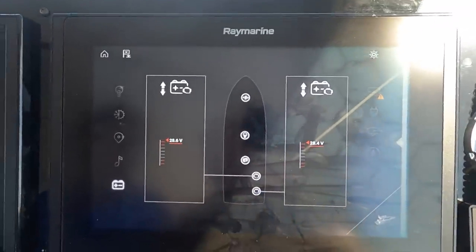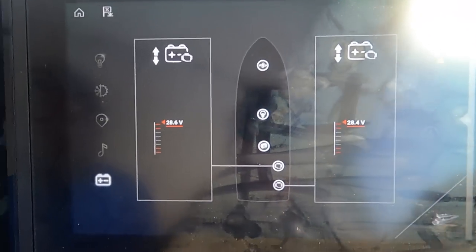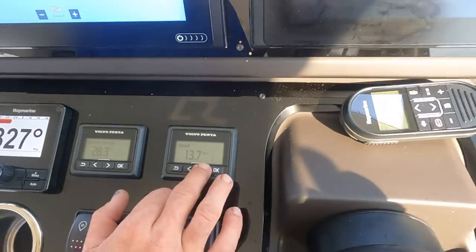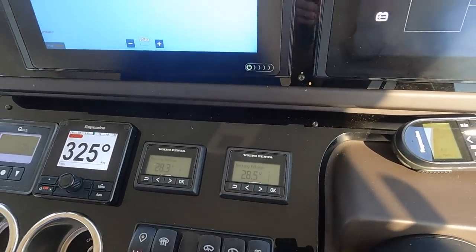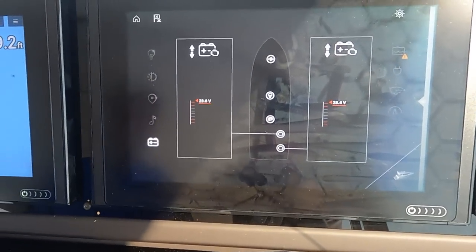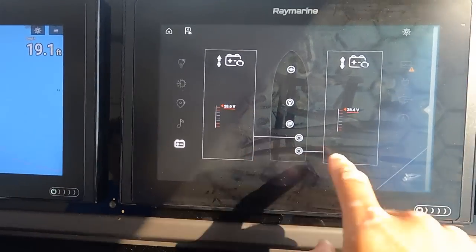And then your mains. We're 28.624. Let's see their batteries. 28.624. And we're looking to see if they digitally match up with the engine data screens. 23.325. Close enough for government work. You're a tenth of a volt different. There we go. Very cool. So all of that is on the screen.